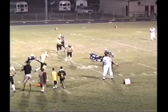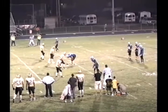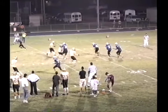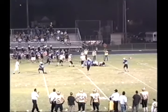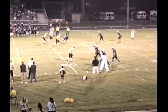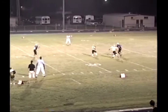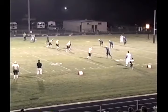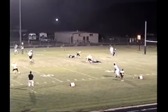Snap, quick handoff to number 40. Here's Bill Real. Bill Real gets the yardage. Wide formation for the Cowboys. 2nd down and 15. Ball handed off to Gentry. And Gentry ahead. Split to the left side. And back to Mills. Mills launches the pass.